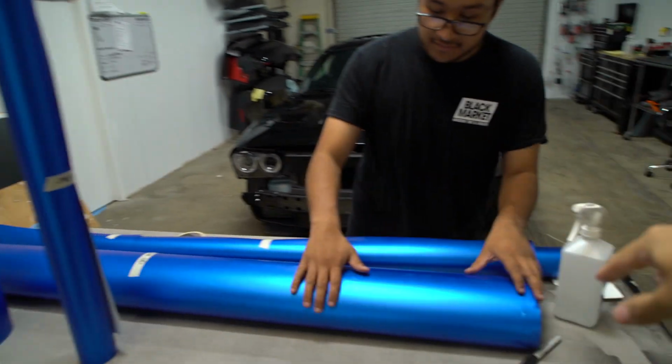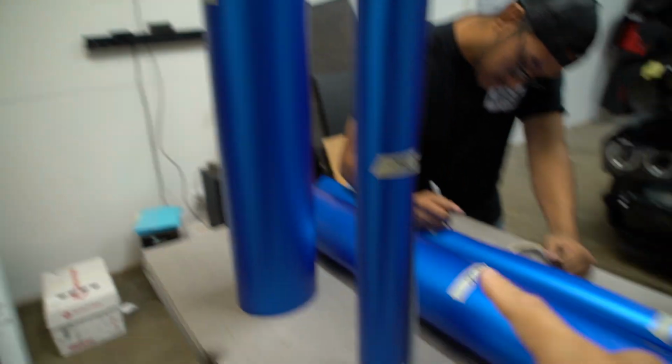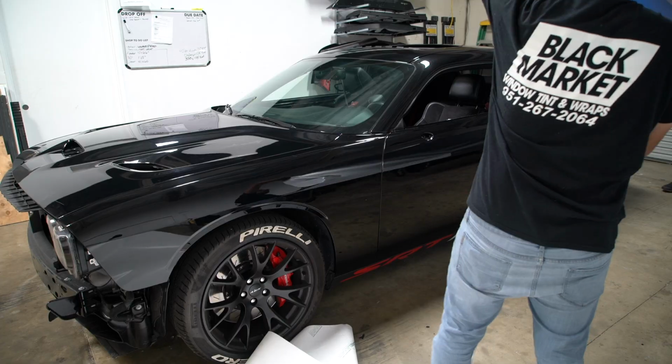We got all the panels cut, so we're gonna get to start laying. But like I said, we labeled everything just so we know exactly what goes where. And we use the backing paper to show the directionality as far as what's top, what's bottom.